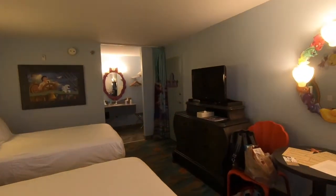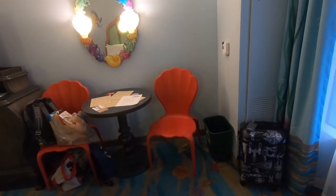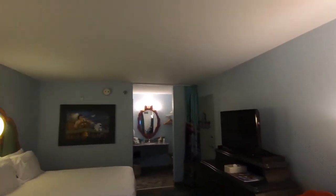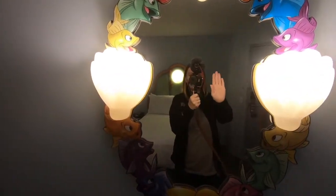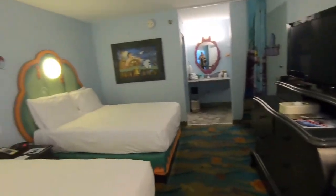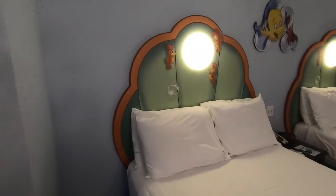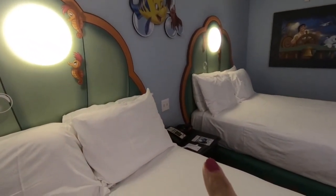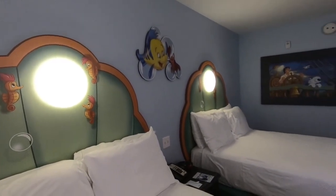All right. So here we are, as usual. We've already brought in all of our things, so here they are in the corner. When you turn on the overhead light, spoiler alert, there's no overhead light. It's just this little mirror. But how cute is this? Totally themed. You have the clam shells on the back, and those both have the light, controlled by the light switch in the middle, and a little Flounder and Sebastian up on the wall.